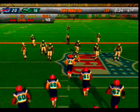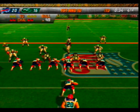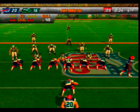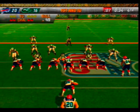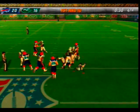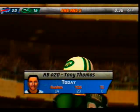First and 10. Ball on the 49-yard line. Sharp sends a man in motion. He hands it off. Dudley comes up to make the play. 6-yard gain.